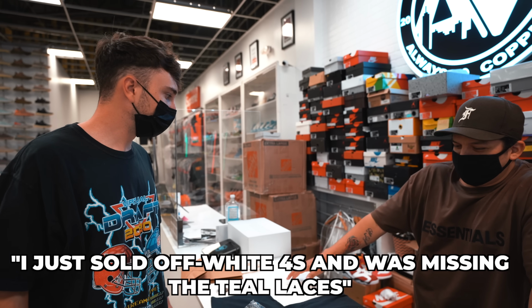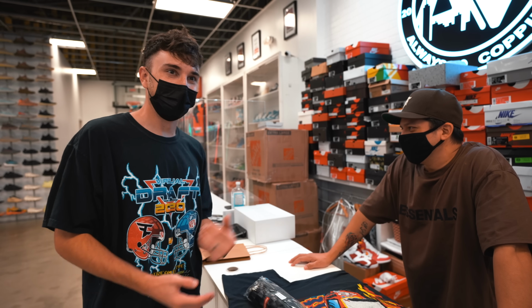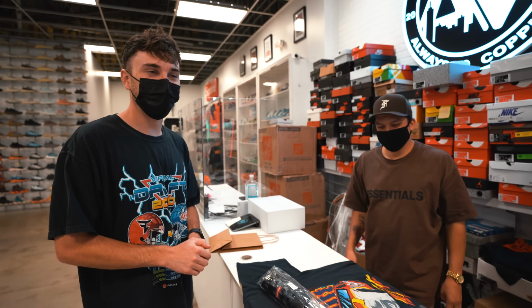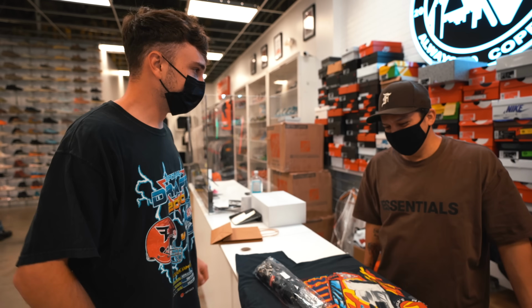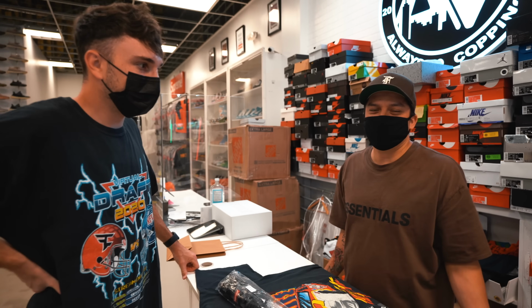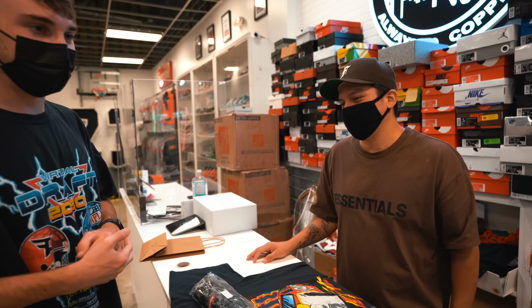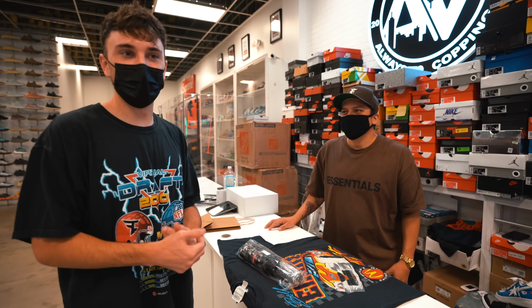I just saw the fours and I was missing the teal laces. Dang, we should have started here. That would have been perfect. Yeah. Dang, we thought about that too. Well, I just literally saw them. I didn't have the teal laces. I told the guy I gave him a good price because we didn't have the lid and I didn't have the teal laces. Wow, that's so crazy. Imagine if we would have just brought the teal laces here.